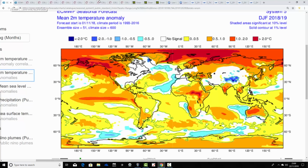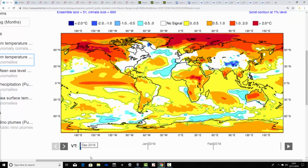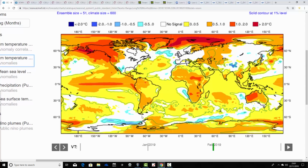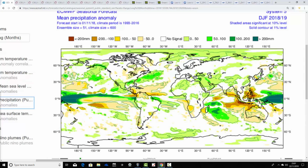Temperature anomalies with the ECMWF seasonal model are looking like that for winter 2018-19, close to or possibly hinting at being a little bit above average with those temperature anomalies for the winter. If I flip you through to the late winter though, you see the temperature anomalies going much closer to average, so a little bit of a cool down is hinted at for the latter part of the winter.